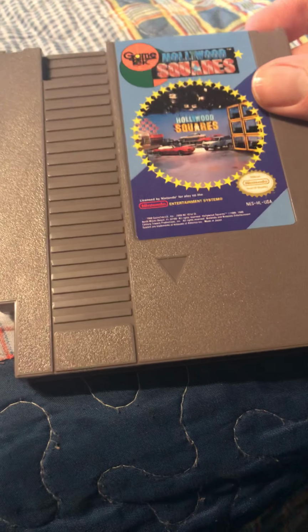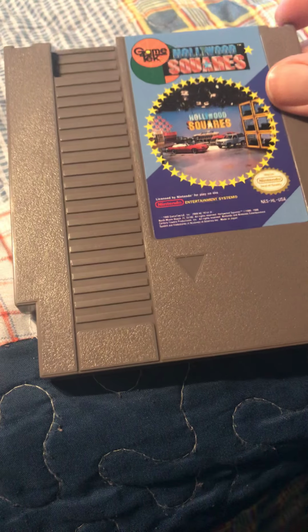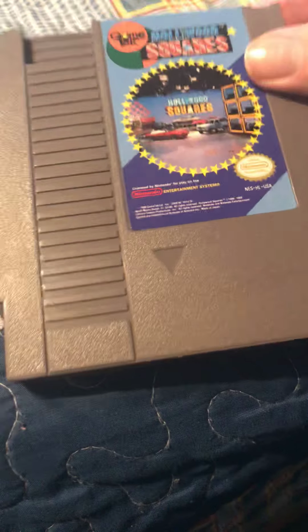Up next, Hollywood Squares, which is based off the John Davidson era. I had this one for the box as well, but it's put away somewhere. If I can get it in there.